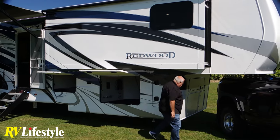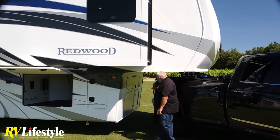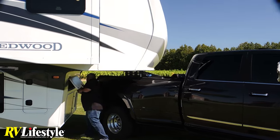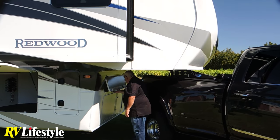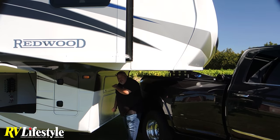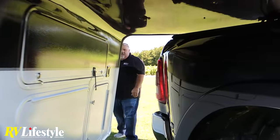And then at the front, you have your generator compartment, so it's pre-wired for a generator. And then you have your battery compartment and then a little storage up here as well, if you want like a barbecue or stuff that you don't want mixed in with your regular storage items. We'll go around to the other side and we'll do the hookups, water compartments.